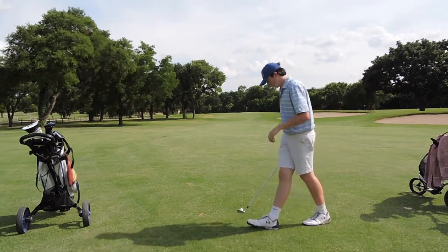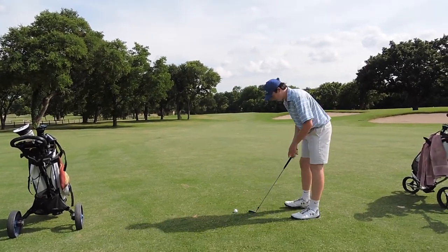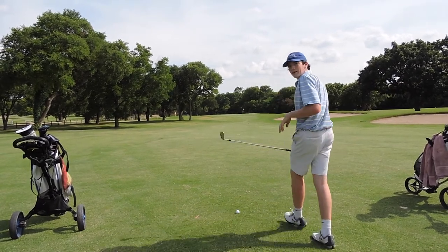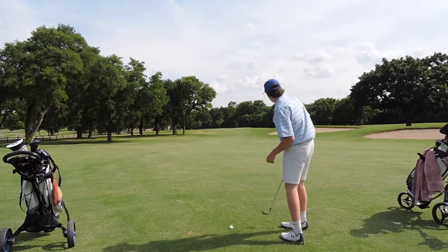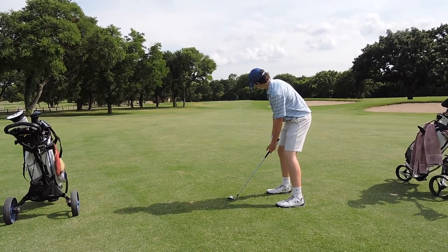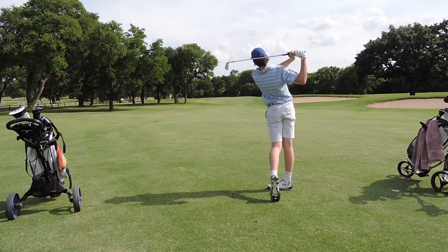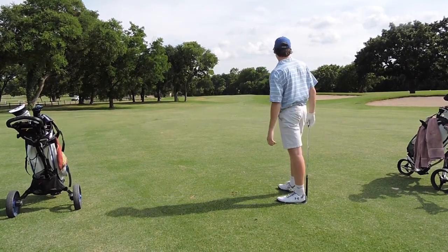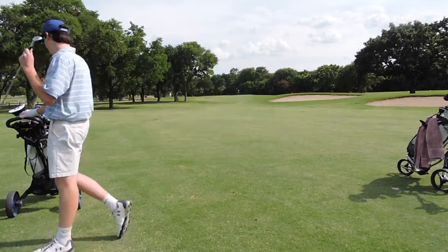All right, got about 130 out. At least that I know, but I don't have a rangefinder. I hit a pitching wedge about 125. 128 is your yardage. And I'd rather leave it short because it's an uphill putt. A little fat and it's peeling off to the right. He needs to get down. Hooked it quite a bit. We'll both be hitting the same shot.